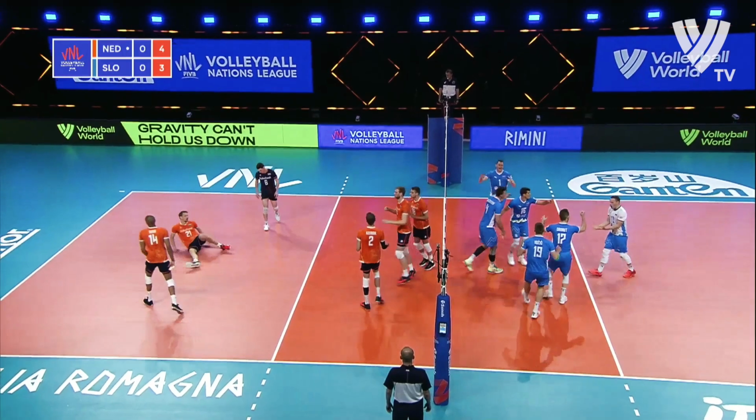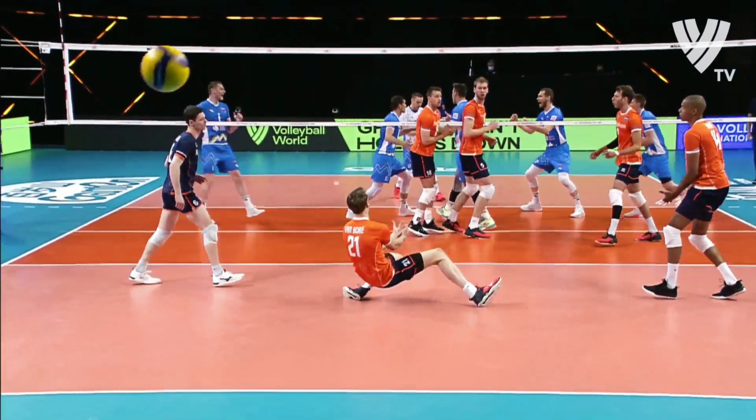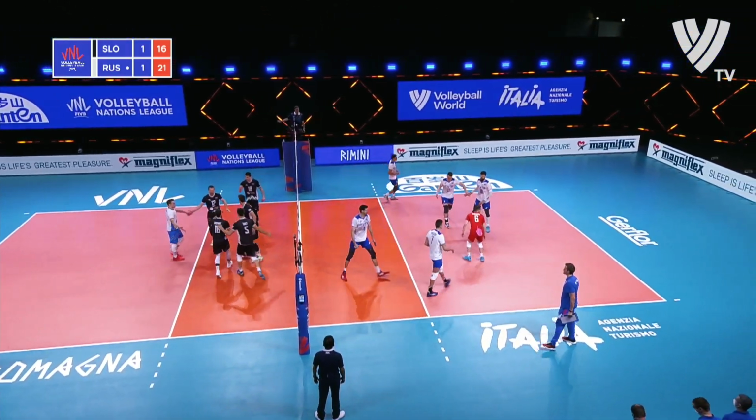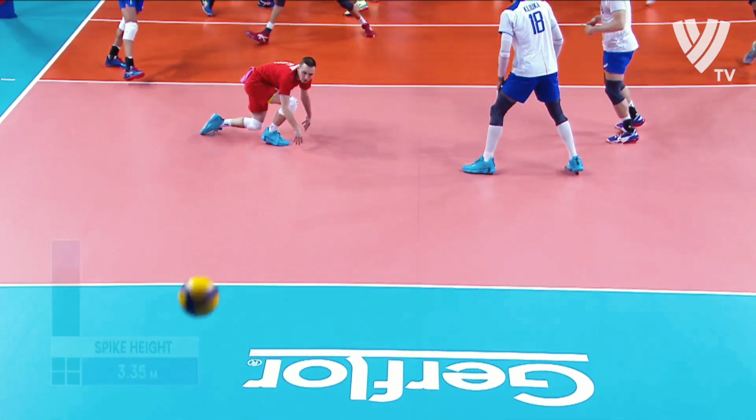Up by the libero. That's one back in the eye from Slovenia. Okay, tries to get the receivers before they're ready. They were ready. Straight to the front.